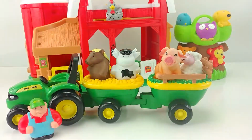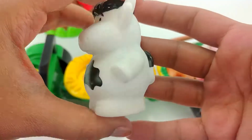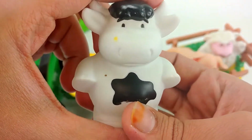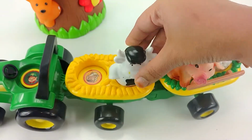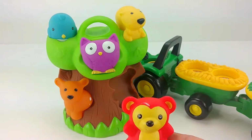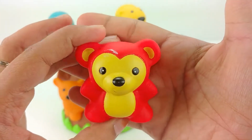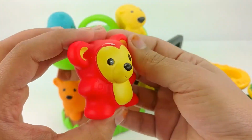Here is our barn. This is a cow. The cow sits here. This is a bear, and it is red and yellow.